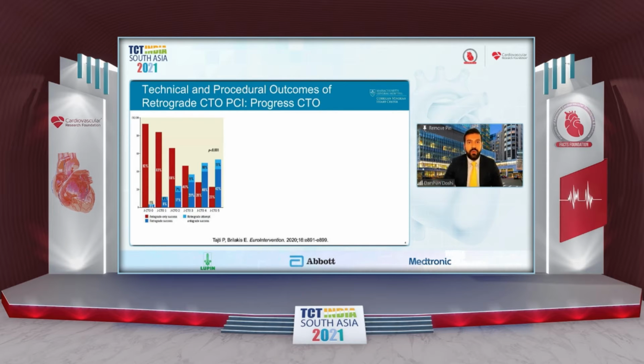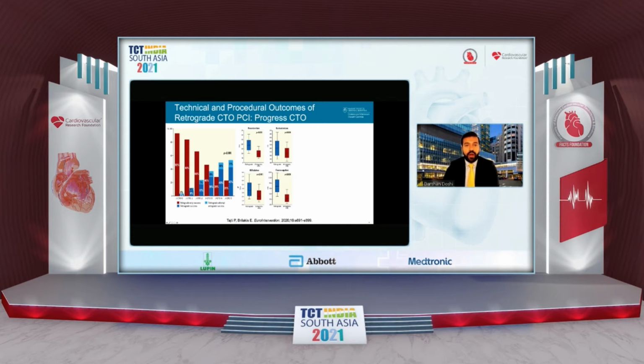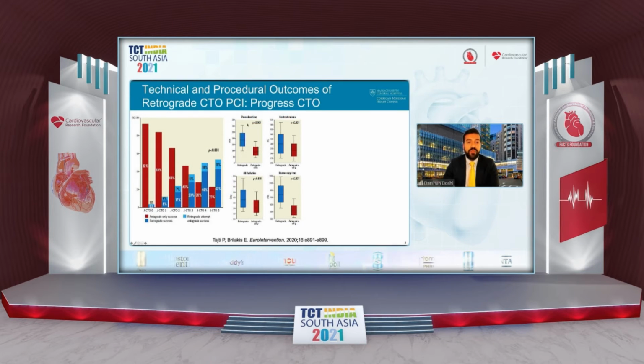So the first study I'm going to talk about comes from Manos Brilakis and his team. It comes from the PROGRESS CTO registry, where they looked at around 4,000 patients that underwent retrograde CTO PCI and compared them to antegrade only CTO PCI. And what they found, which one would expect, is the fact that in order to complete higher J-CTO CTOs, more retrograde techniques were required. But when we performed retrograde techniques compared to antegrade only techniques, the procedure time was longer, there was more contrast volume given, there was more air kerma radiation, and the fluoroscopy time was greater as well.